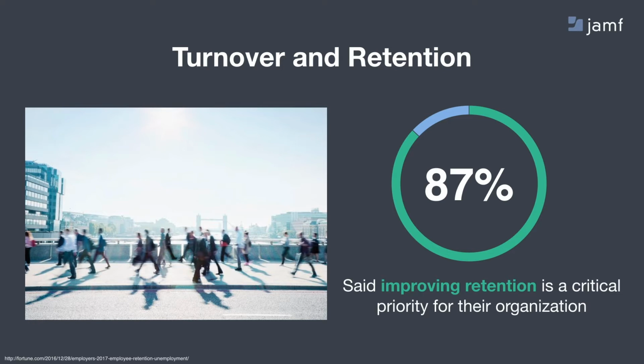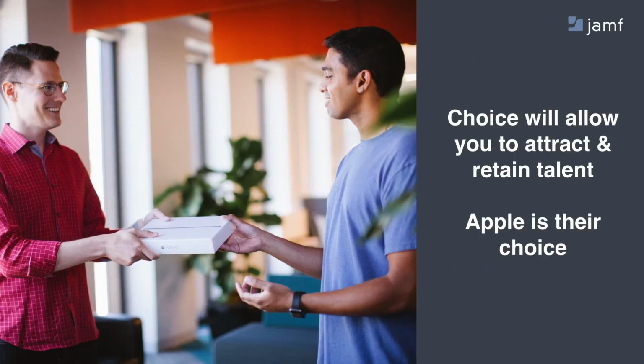Employee retention is something organizations are highly focused on as well, especially in HR. Fortune reported that 87% of employers said improving retention is a critical priority for their organization. And this manifests in about 3 areas of focus: finding and attracting top talent, retaining the talent you currently have, and ensuring your employees are as productive as they can be.